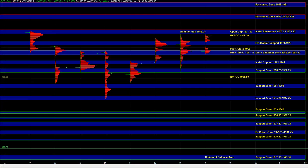So in the overnight session, we had key support at 66 to 68. That was the area we were using as the micro bull bear zone overnight, and buyers held ES above that zone and then pushed price back up towards yesterday's high, confirming just how resilient this market really is and putting buyers back in control short term.